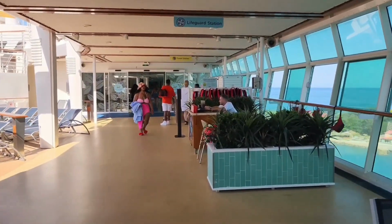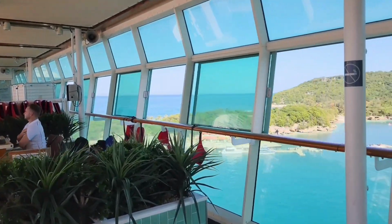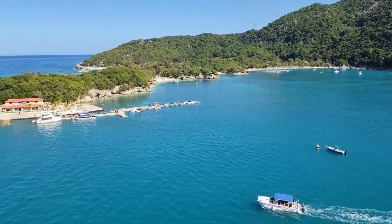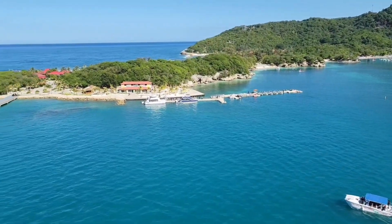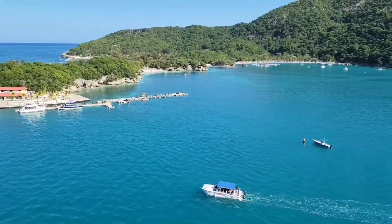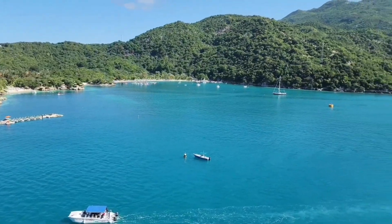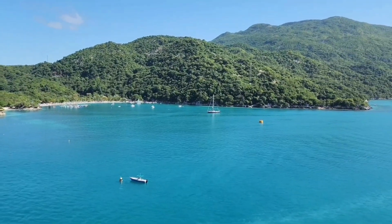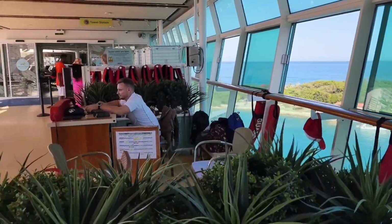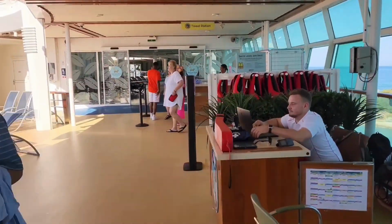And as we go by the windows here, we're docked in Labadee today, so we're going to take a peek out the window and see. And I believe the pier is right below us. It is. And this gives you a good view of the bay area on Labadee. And we're going to continue toward the front of the ship.